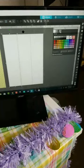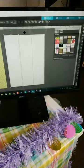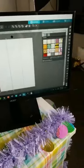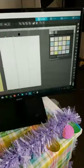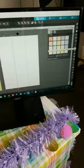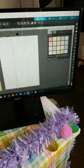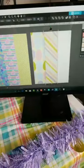Then you're just going to go to your patterns. I believe if you have Designer Edition or higher, you can go into your library and specifically name your patterns into groups like I did here. So here's all my spring ones. So I don't have to keep going back and finding them. You can categorize them all together. It's kind of nice. So now all I have to do is select your box and throw your patterns in. That's all you have to do.